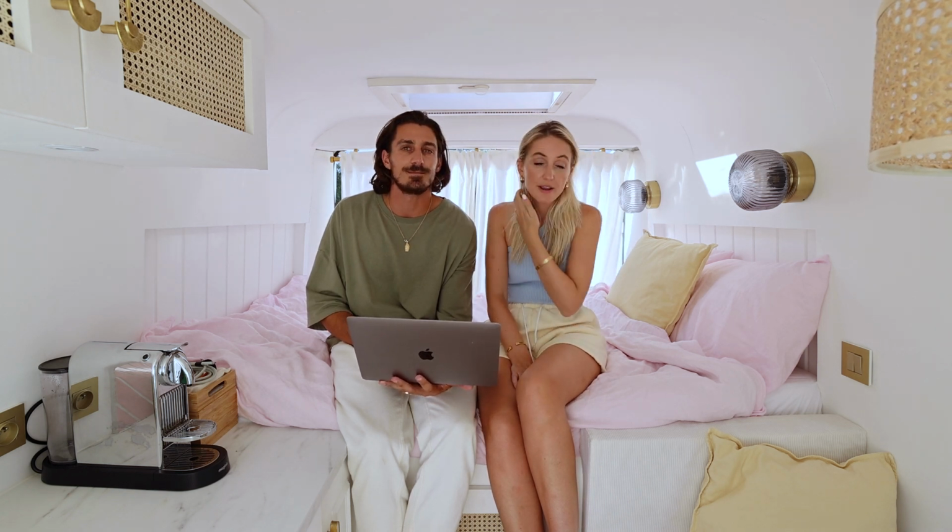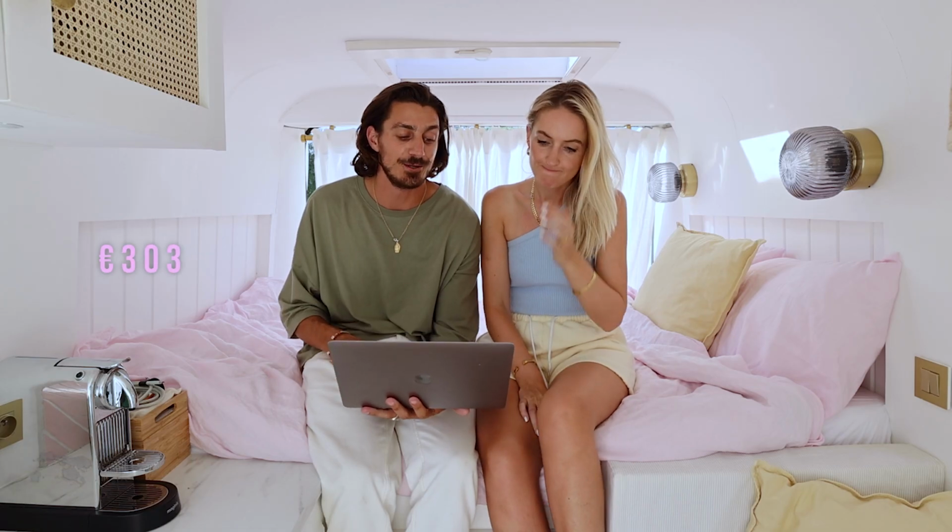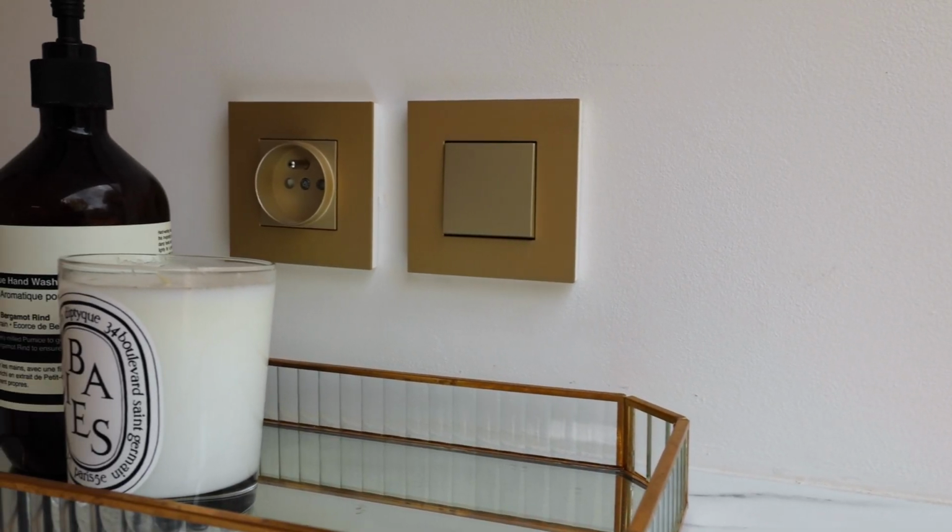For us, it was just a luxury that we wanted. I think it's a decision you have to make for yourself, but we're very happy with the one we got. Then there is our MPPT solar charger. That was 303 euros. We also have quite a lot of wall outlets and switches.